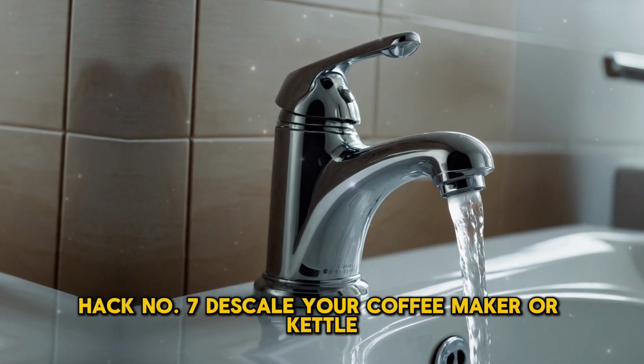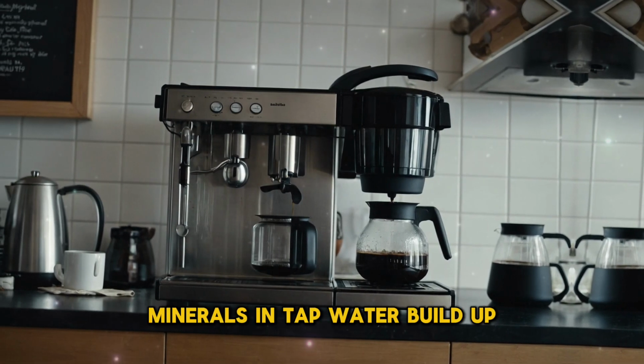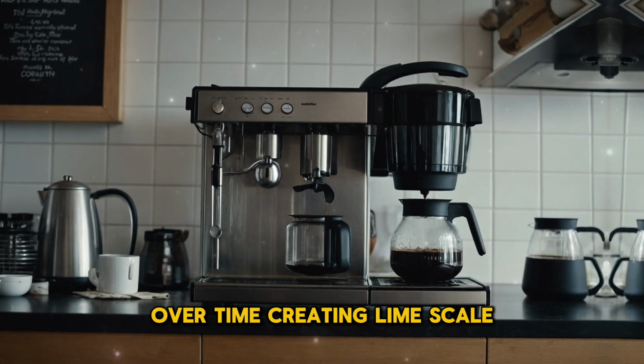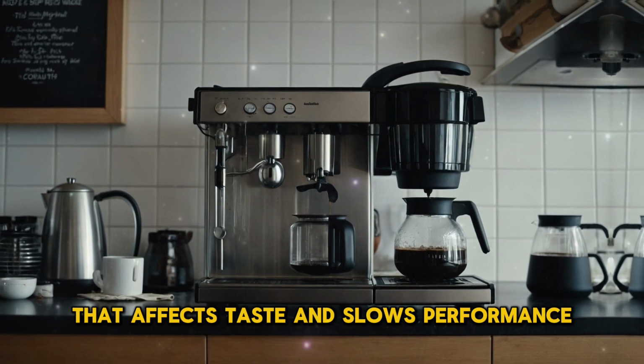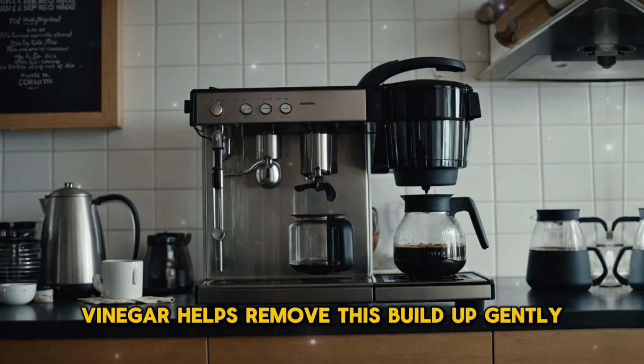Hack number 7. Descale your coffee maker or kettle for better tasting drinks. Minerals in tap water build up inside your coffee maker or kettle over time, creating limescale that affects taste and slows performance. Vinegar helps remove this buildup gently.